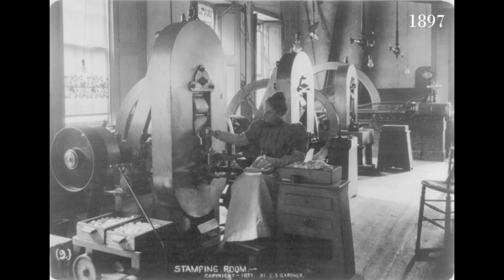This 1897 photograph depicts the stamping room, also known as the coining press room. The Mint has a long-standing tradition of employing women, and numerous images from the 19th century document female staff members at the facility. The attire of the woman in this photograph reflects the standards of professional dress at the time. That press she's operating, there's one just like it in the museum today. Now see the bullion cart in the lower left-hand corner of the photo? One of them is in the museum as well.